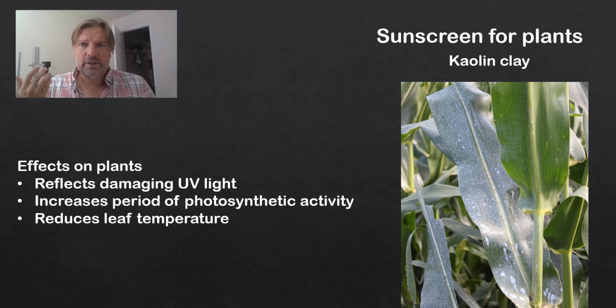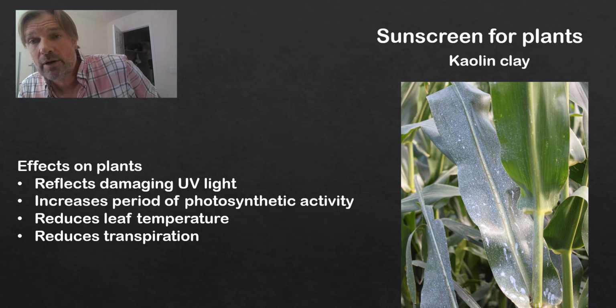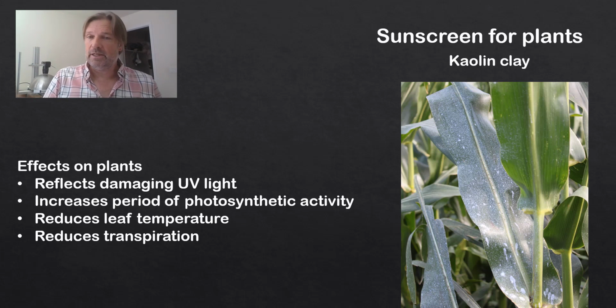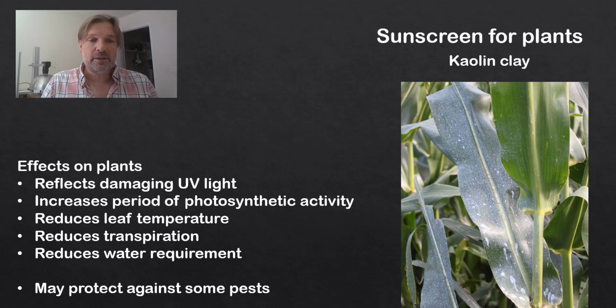Because we are reflecting all this light now, we are also lowering the leaf temperature, which means that they have to transpire less water in order to stay cool, because of the enzymatic processes that don't take place when it's too hot. So we ultimately lower their water requirements.